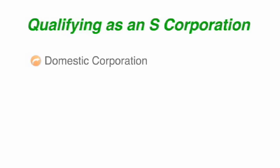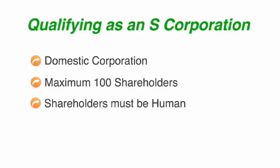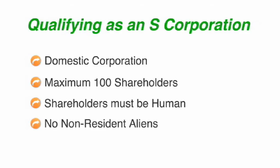There's a whole list of limitations on who can elect S Corporation status, but here's the general rule. The corporation must be a domestic corporation filed here in the U.S. There can be no more than 100 shareholders. For the most part, all shareholders must be individuals. So, an LLC cannot be a shareholder of an S Corporation. No non-resident alien shareholders are allowed.